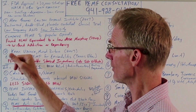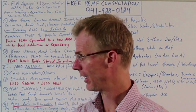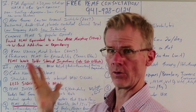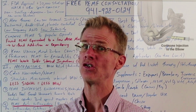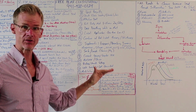And the other study I want to look at, I picked these studies because they correspond to the two main treatments for really severe pain, which are opioids and steroid injections. The other study, by Kaz, Zunka and Murat Bertain in 2007, looked at the effectiveness of PEMF for epicondylitis, commonly known as tennis elbow. What they found was that PEMF actually worked better than steroid injections, again without all the side effects.